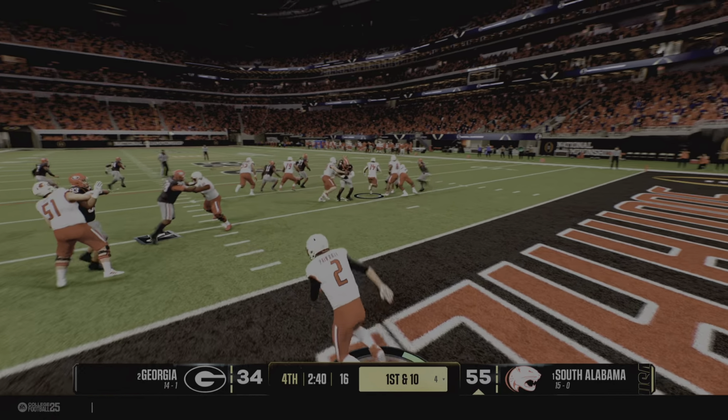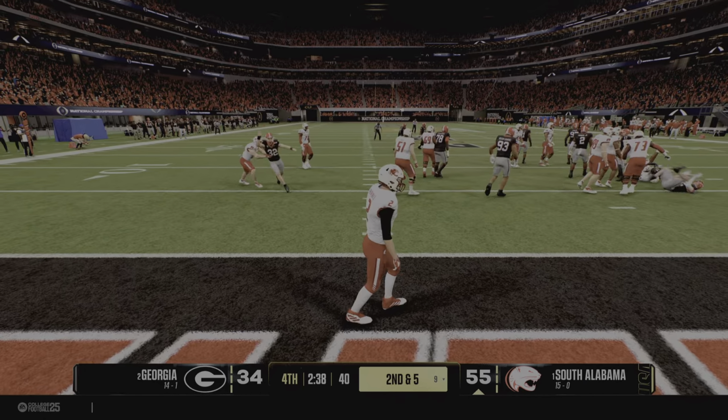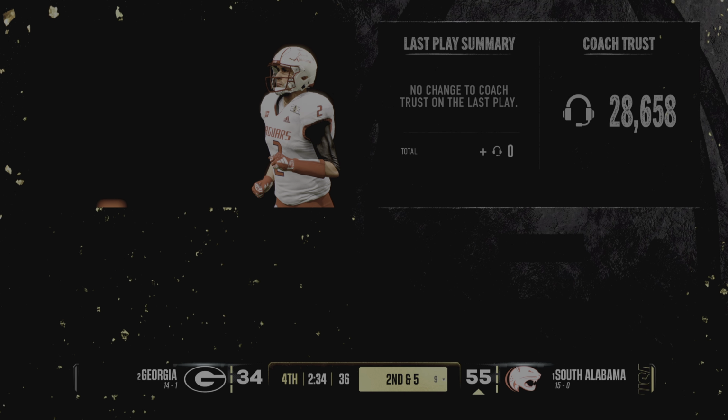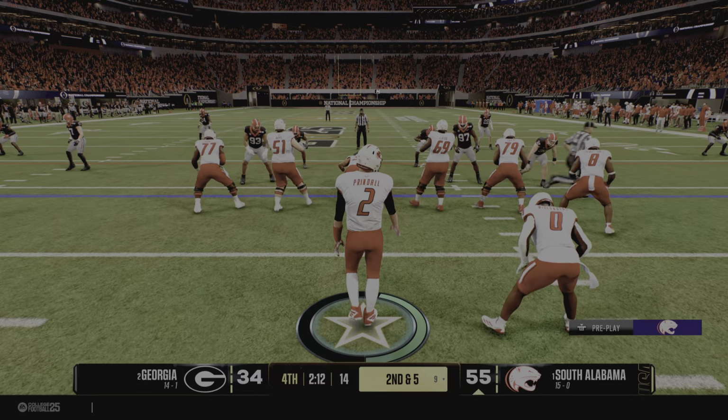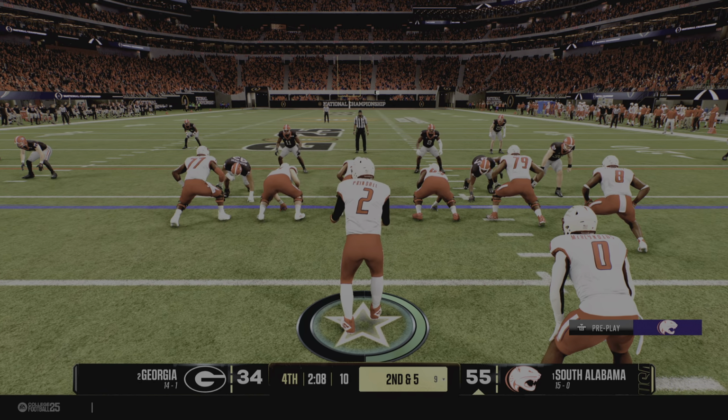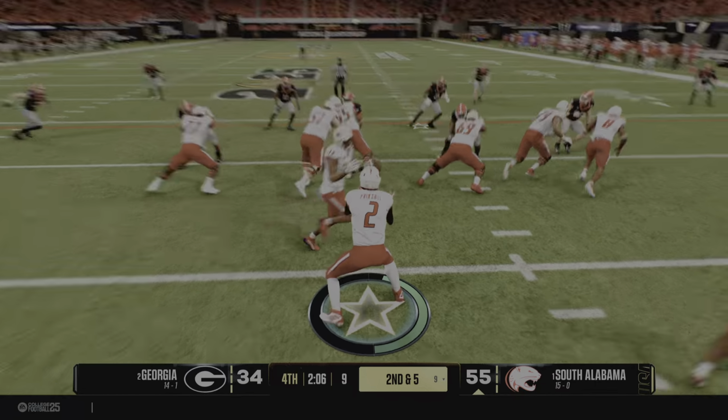They'll work the clock here with the running game. 5-yard gain, so it's second and five. Yeah, I like this call here late in the game like this with the lead. Nothing too fancy, just right up the middle. Trust that offensive line and this running back and just keep working that clock.